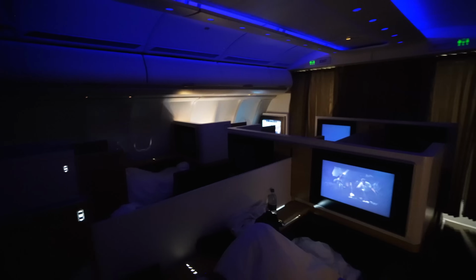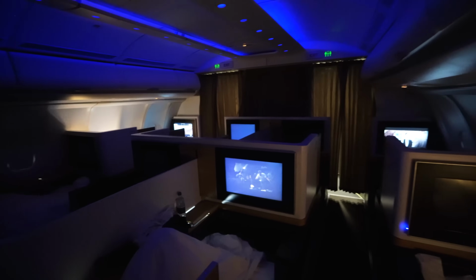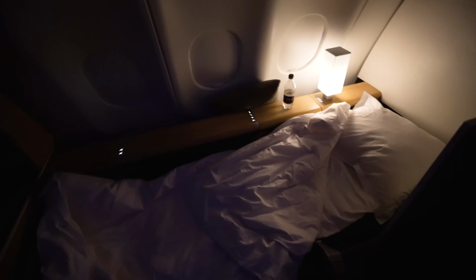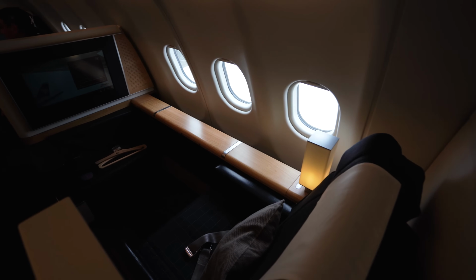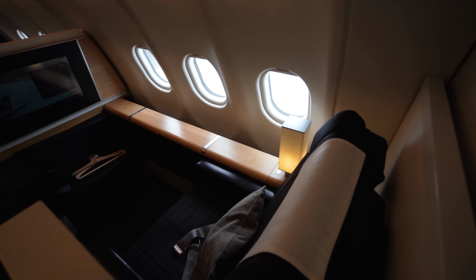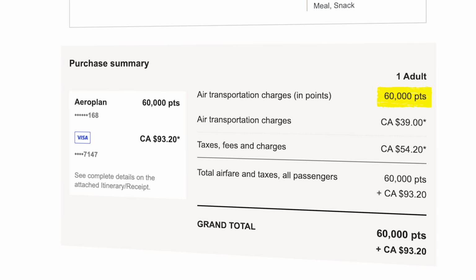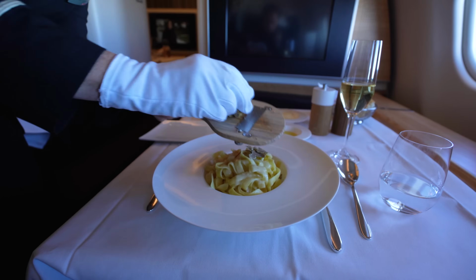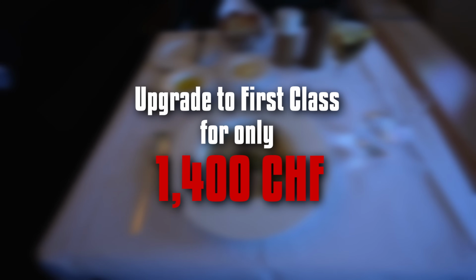If you're familiar with using points to fly in premium cabins, you might know that Swiss First Class is notoriously hard to book on points. The airline doesn't really allow any of its partners to access the first class awards, and so the best way to unlock this experience at a fraction of the cost is to actually redeem points for business class and then pay for an upgrade. That's exactly what I had done, using 60,000 Aeroplan points to book this flight in business class, and then at online check-in 24 hours before departure, I was offered the chance to upgrade to first class for around 1,400 Swiss francs.